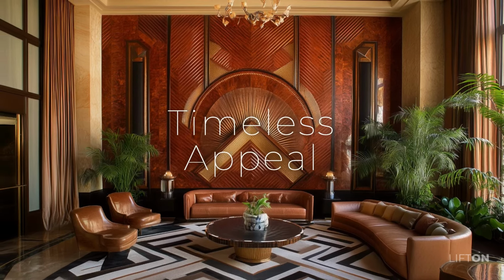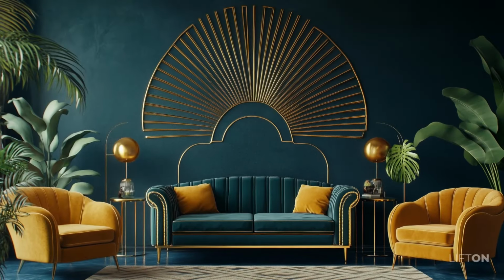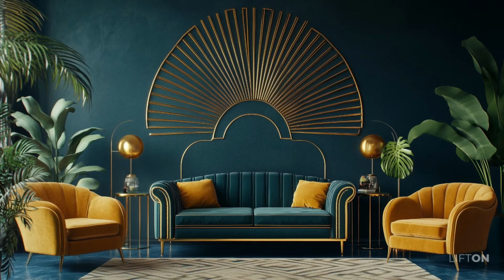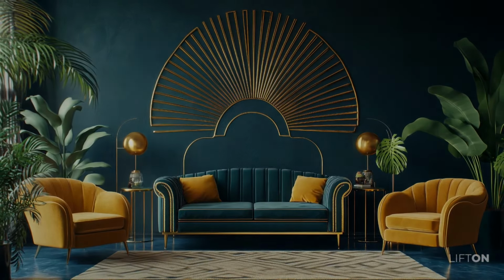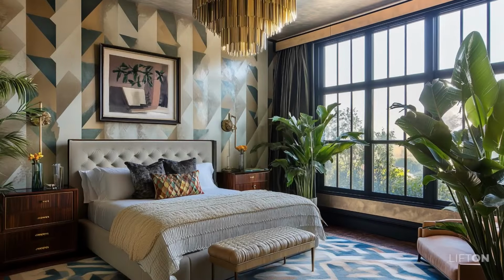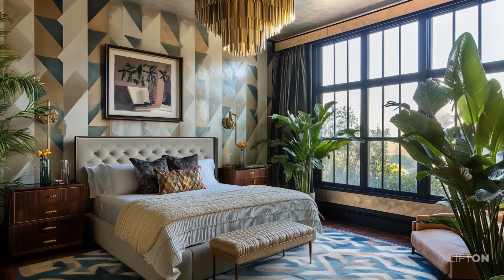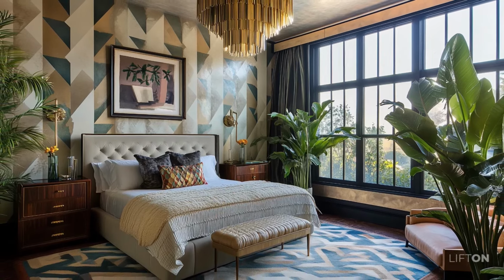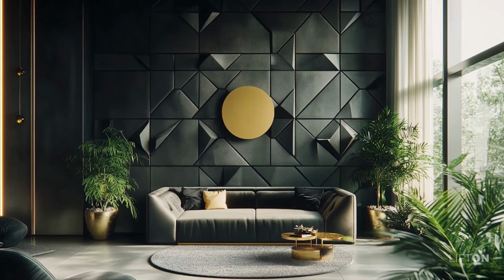Timeless appeal. Art Deco has been cherished for a century due to its timeless elegance and sophistication. New Art Deco revitalizes this iconic style with modern influences, ensuring it remains relevant and appealing. By blending classic allure with contemporary elements, New Art Deco creates a harmonious balance that captivates both traditionalists and those seeking a fresh, stylish approach to interior design.